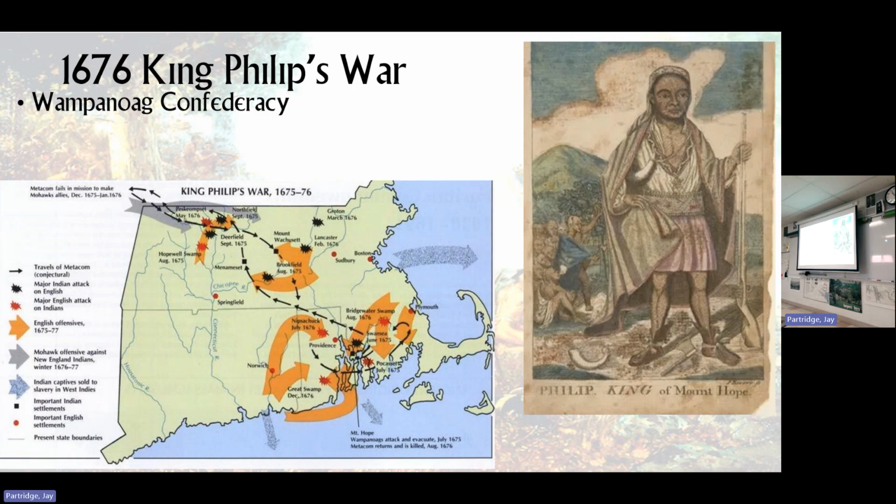Who is that person? Once again, this is phonetically spelled. Anybody want to pronounce that? Yeah. That's probably really close. Metacomet. I can't help it, I see Metacomet. But that's probably significantly closer. So the English, in their traditional English fashion, heard that, and what did they call him? Philip.